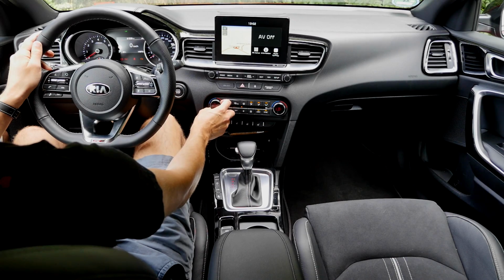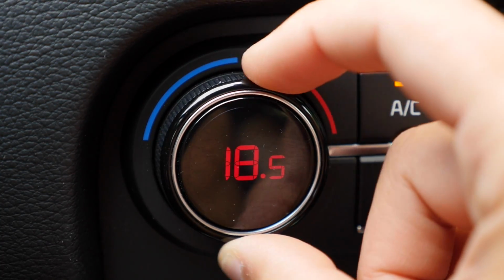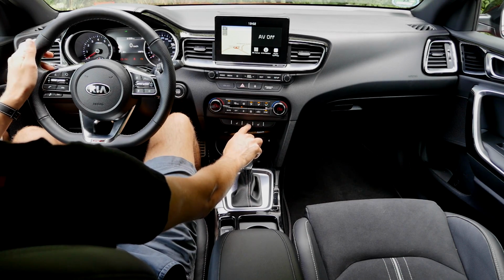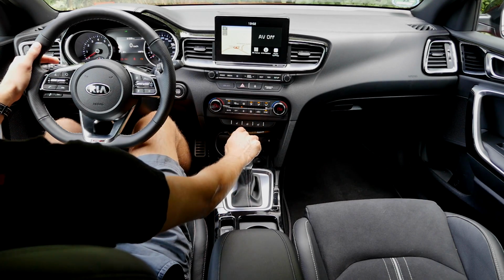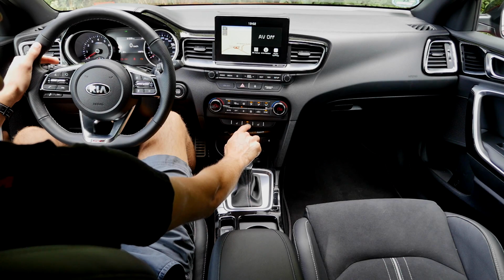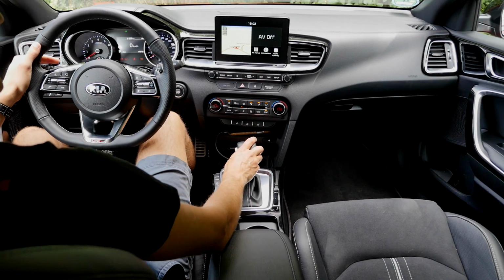I like that it's so easy control while driving, and also activate or deactivate the AC, and the buttons have good quality and are easy to use. The car you don't have to learn first. Seat heating and a heated steering wheel is also standard here for the GT line. Such a nice feature in winter times.